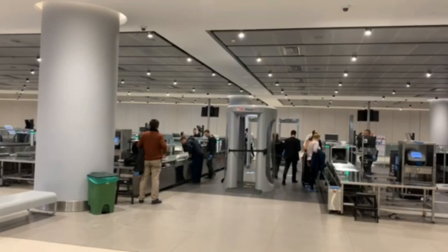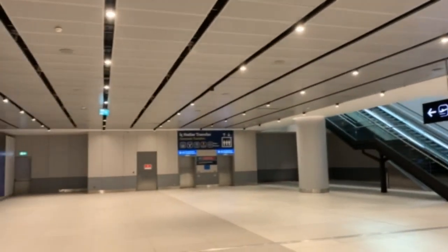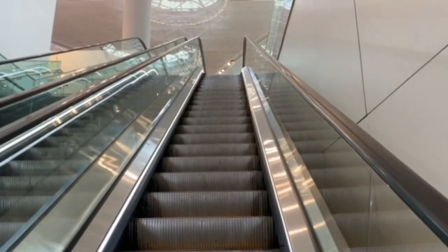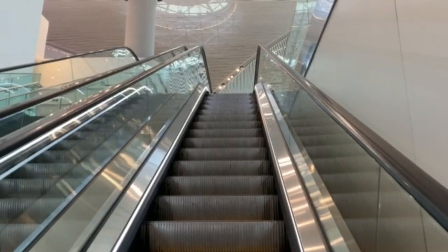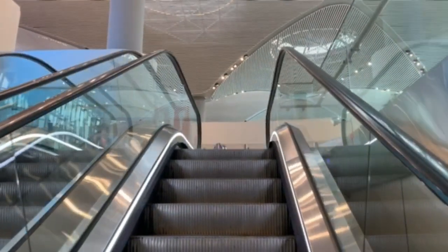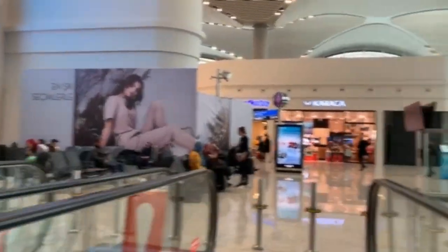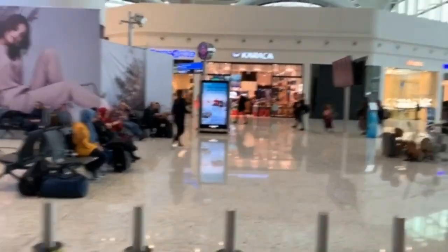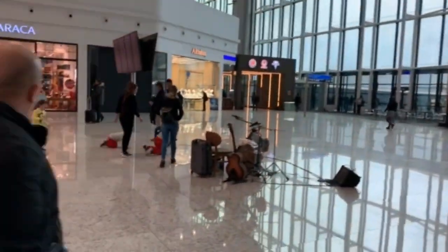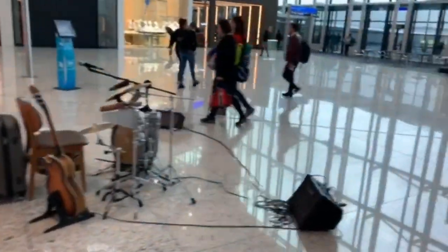So guys, after the security check we go to the domestic departures. We're going upstairs. Up we go through the walking stairs, and we are going to arrive at the departure hall. And loads of shops all over the place. As I've got a little bit of time to kill, I will show you around what's going on. Where are those crazy guys sitting? Oh, there's live music. That's a nice small detail.